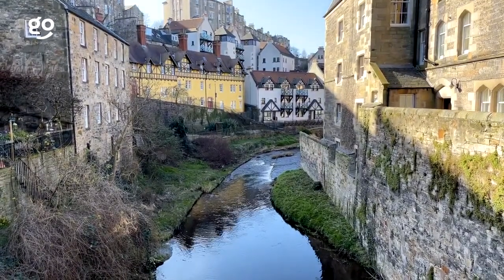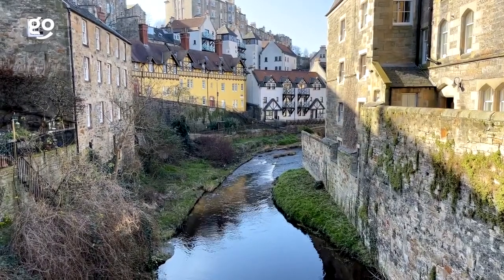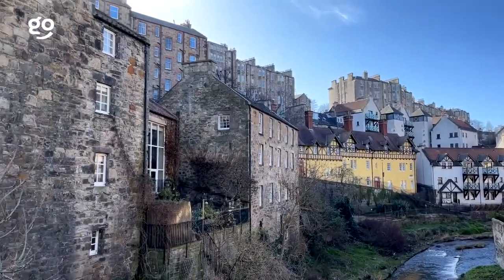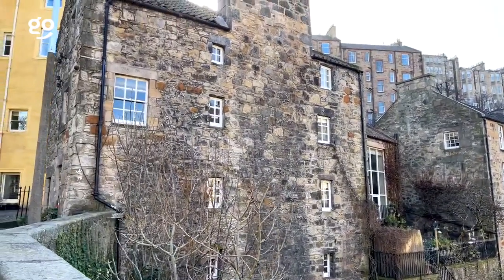The last time I did this, because the water was so high we couldn't see it, but we can see the channel where they channel the water in and then take it into the mills to power the wheels. This building just coming into view is the oldest house. Dates back to the late 1600s.